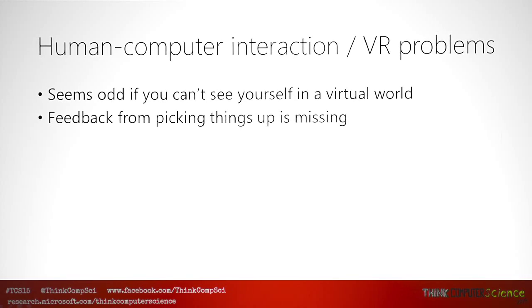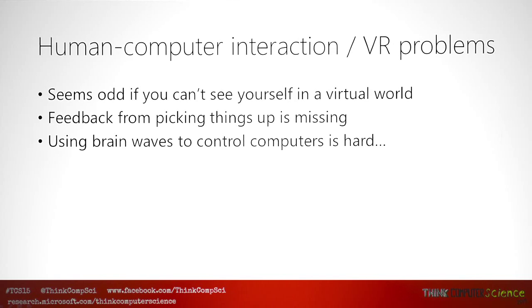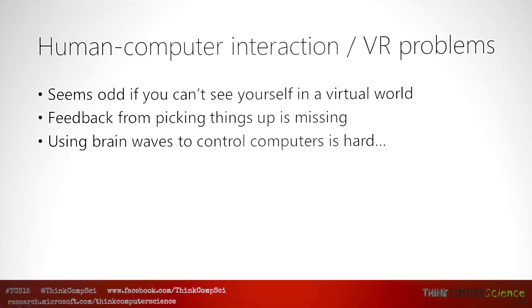Another problem that has been thought about for many, many years is can we just control computers by thinking about it? And that's been almost possible for quite a long time. You can have devices that you put on your head, and if you think really, really hard, you can make a cursor do something, or you can make your computer do something different. But I think that's still quite a long way off, in that you need to do a lot of practice to be able to do it. You need to learn to think in a different way to be able to control the computer. And that's something that obviously is going to be quite difficult to do for a computer game.